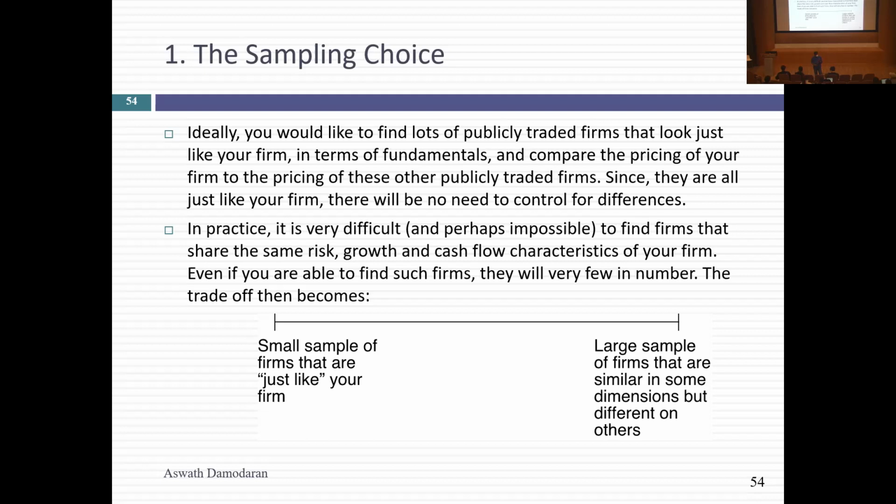Remember what I define pricing as? It's a statistical exercise. And in statistics, given a choice between a small sample of like companies and a much larger sample of companies that are not like mine, statistically, I am biased towards the latter over the former. Doesn't mean I will never use it. If I find companies just like mine and I can get to 25 or 30 companies, I'm okay. But if I can find only 4 or 5, I'm better off going with the larger sample. Keep that in mind when you go looking for comparable companies for your company.